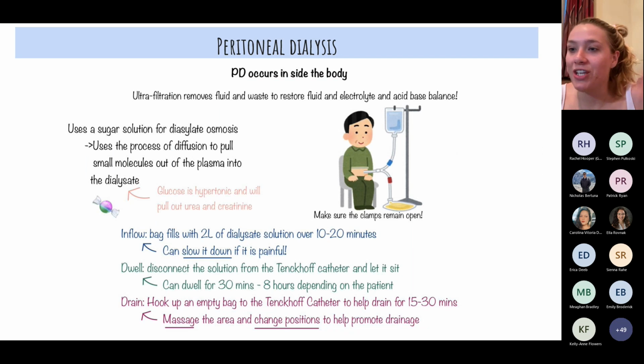So now we talk about managing kidney failure. I added these two slides just for some further clarification. When we're talking about peritoneal dialysis, this is dialysis within the belly. So blood is not involved with PD. We actually use a sugar dialysate fluid to go in and suck out all of the electrolyte buildups. Why? Because glucose is a puller. It pulls out that urea and that creatinine. And in that urea are potassium, sodium, and all of that stuff.